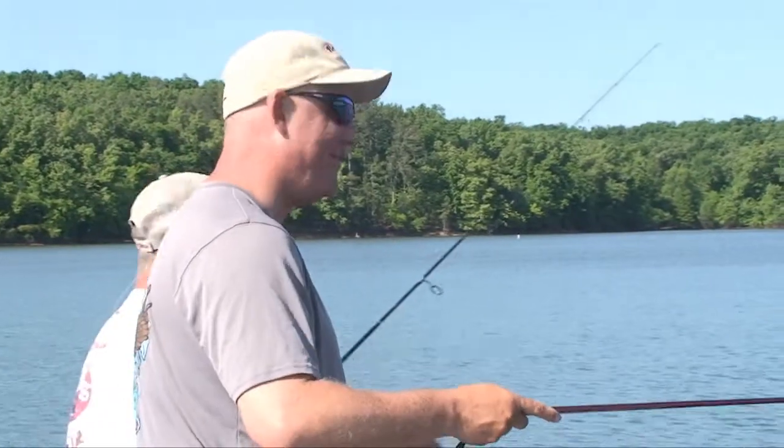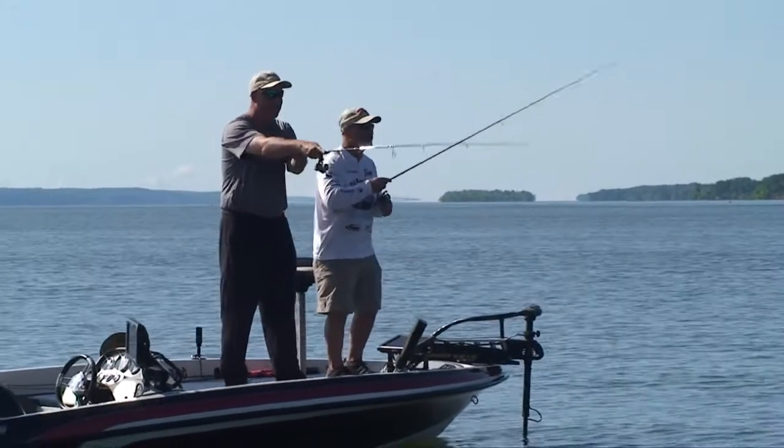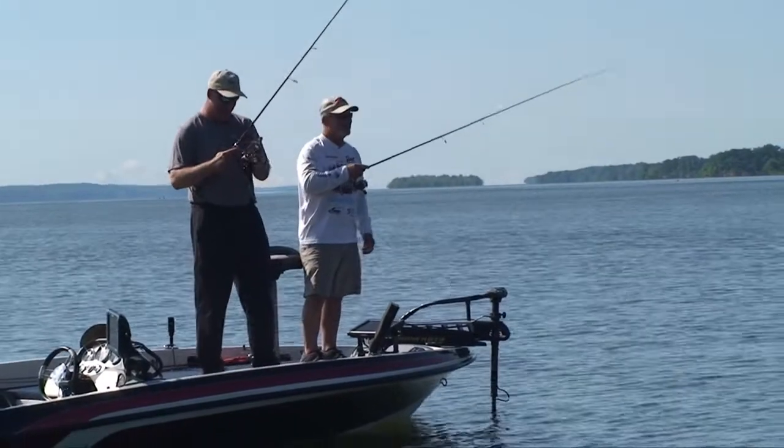I'm trying to catch a damn fish. Okay. I had one fall right there. Trying to catch a fish. He is intent. I am intent, damn it.